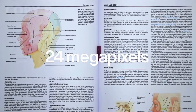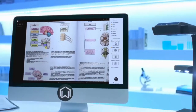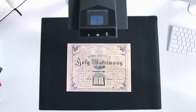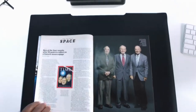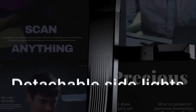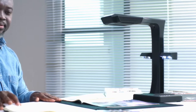With 24 megapixel resolution, 320 DPI, and 24-bit color depth, which gives you better contrast and sharpness, you can capture precise details while scanning anything from pictures, documents, and books, to large blueprints, newspapers, and magazines. Speaking of which, glossy pages? We've got you covered. The ET24 Pro comes with detachable side lights that reduce glare, giving you clear and crisp scans.